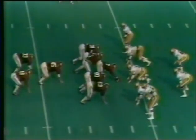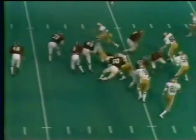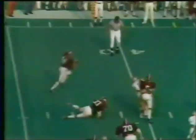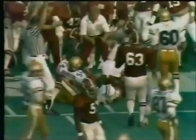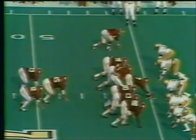What little wind there is at the back as Jacobs turns upfield. Richardson is right there to make the tackle. Ball is at the Alabama 39. Jacobs turns it, flips it out now, and Nix runs for the first down. 2:58 to go in the first half of play. The ball is at the Georgia Tech 45.